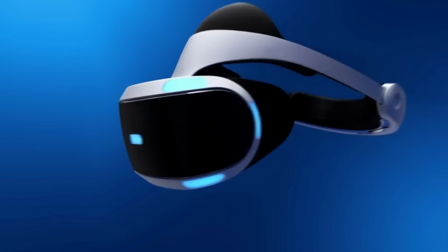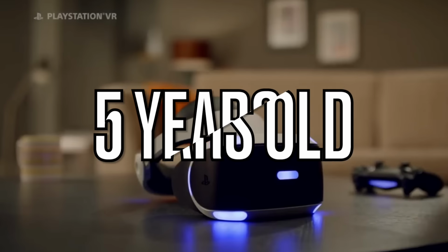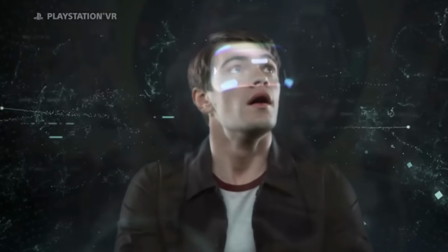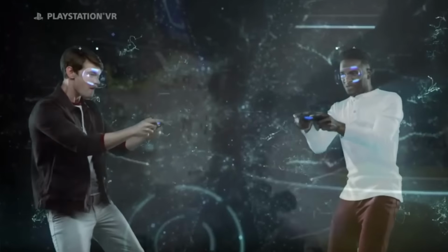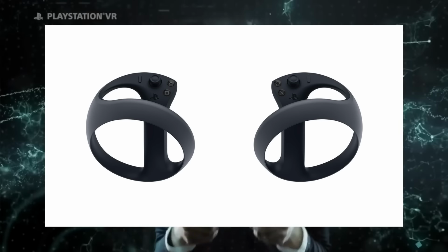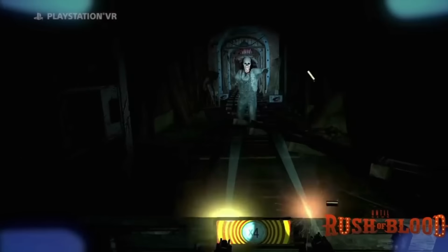Now, the original PlayStation VR headset is already more than 5 years old, and we know that PlayStation has been working for the past years on a new VR headset. And we already saw some pictures, like for example, the new VR controllers. But it now turns out that they are also working on eye tracking and foveated rendering.